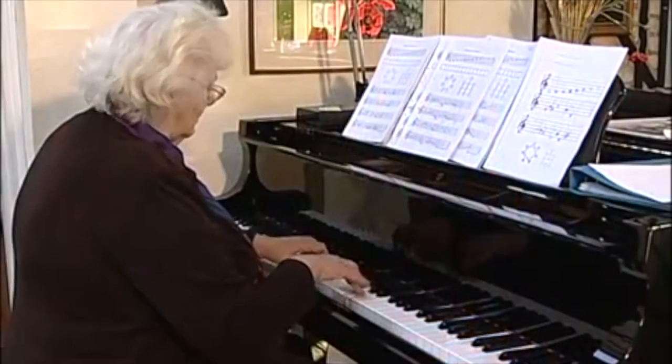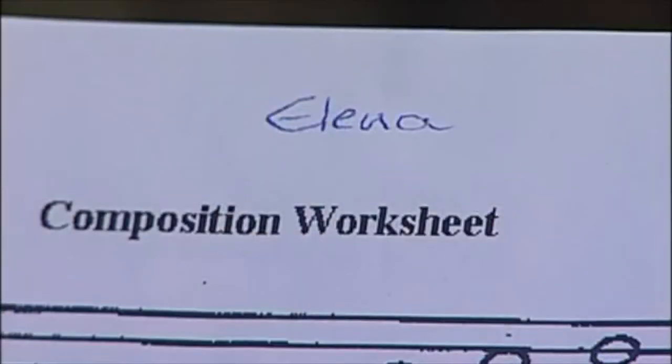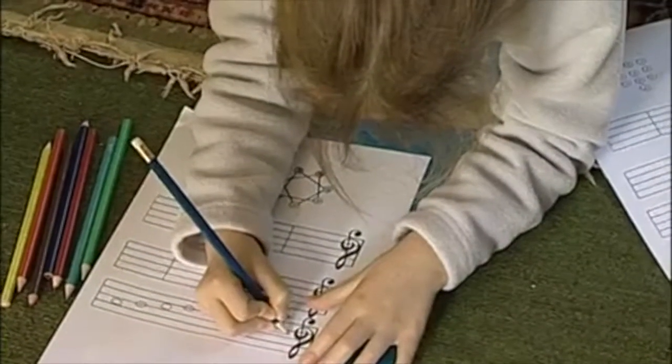All of the music that you're going to hear is composed by the children themselves, and they've only been learning for a few weeks.